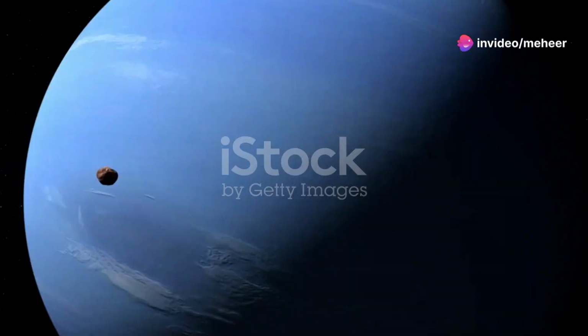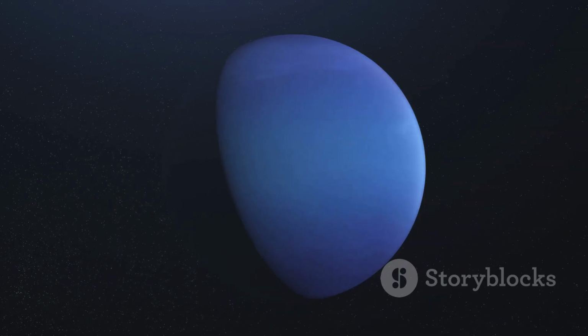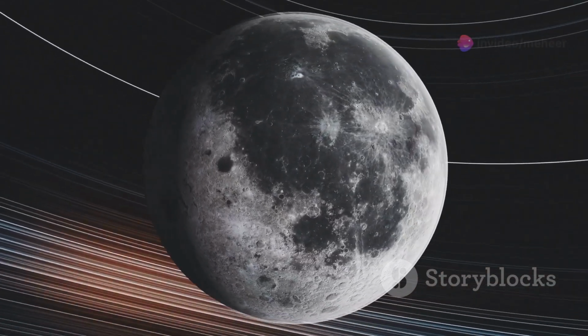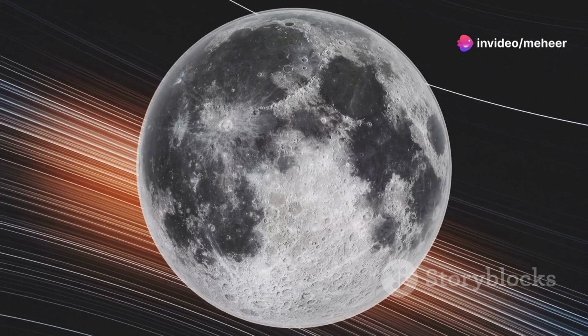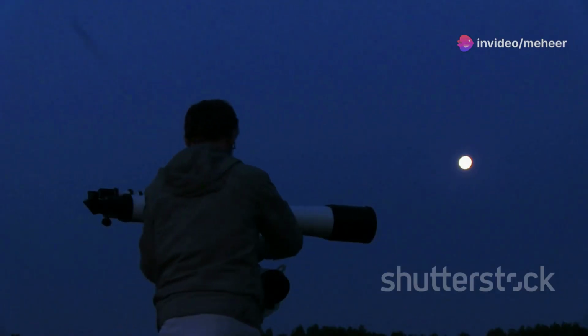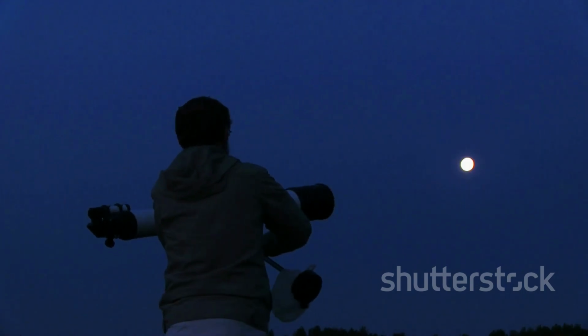Far out in the cold depths of our solar system, a tiny world circles the giant planet Neptune. This is Psamathe, one of Neptune's many moons. Unlike our own moon, which orbits Earth in a neat and tidy circle, Psamathe's path around Neptune is long and stretched out like a rubber band. This strange and distant moon holds many secrets, waiting to be unlocked by curious astronomers.